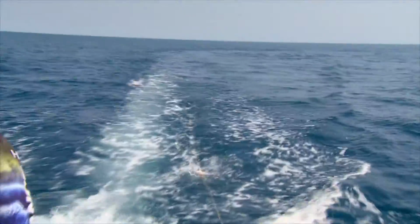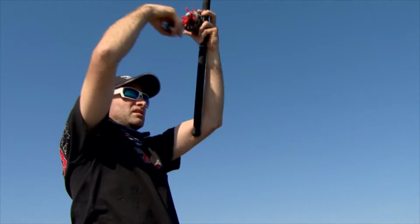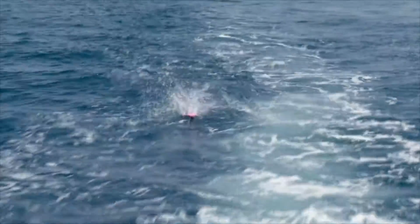We're on a left teaser. Left teaser, he's on a pusher. He's on the teaser, he's on it. One on the right teaser too. There's a few fish there. There's two there. Just drop your bait back to him. We've got fish up here on the teaser.